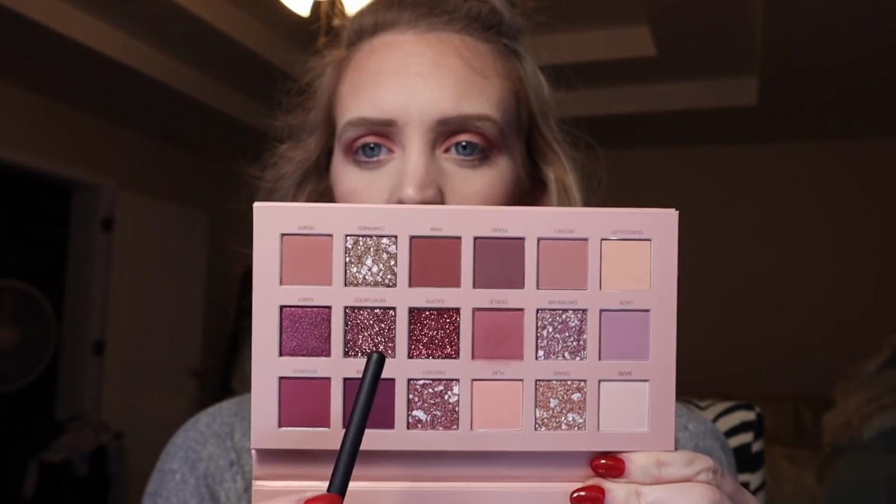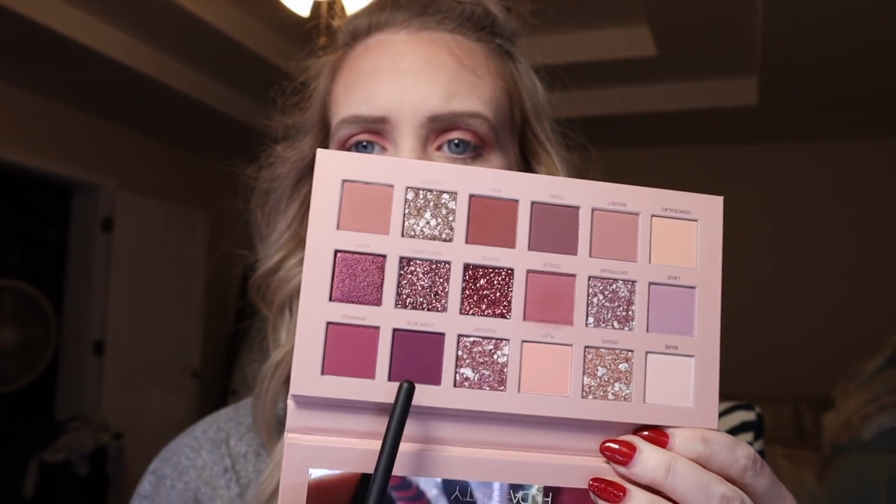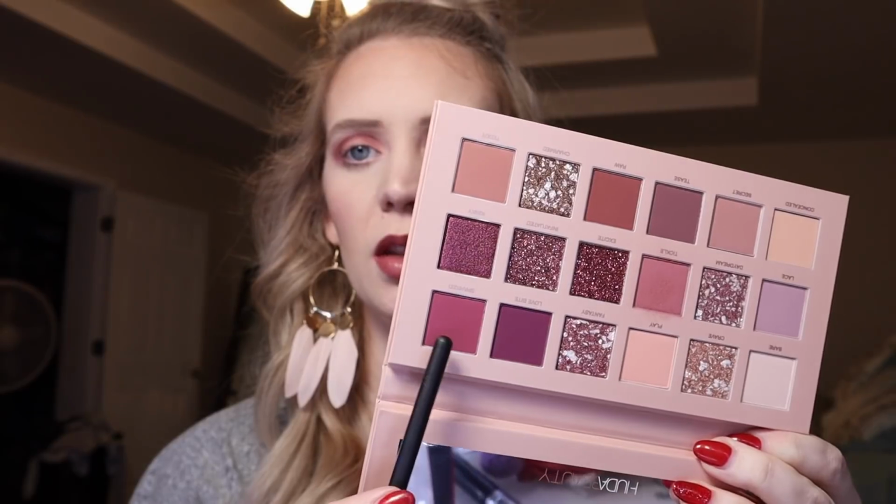And what am I gonna use? I kind of want to stick with the mattes for right now, although I'm totally excited to play with these glittery colors. I think I'm going to go in with this one in the crease. Actually, I lied. I'm gonna start with this one here. It's called Spanked. Ooh, these names. Not sure about them. Get that right in my crease area.